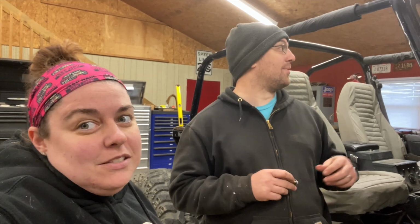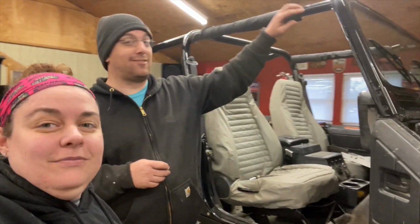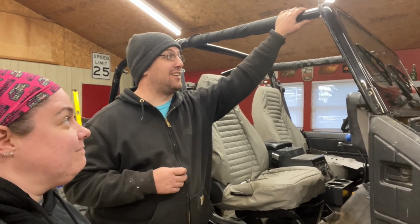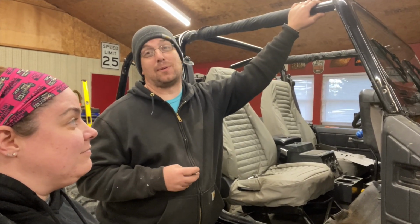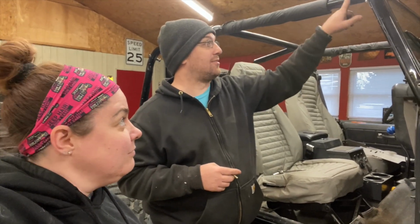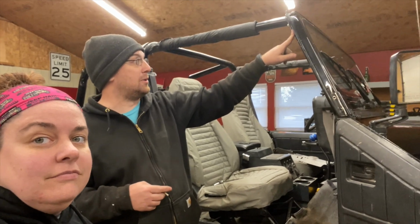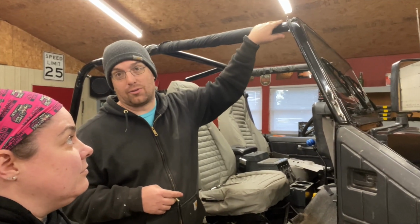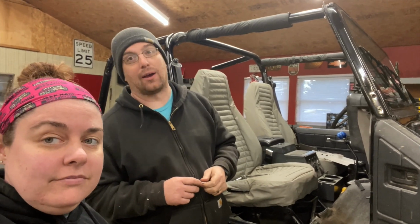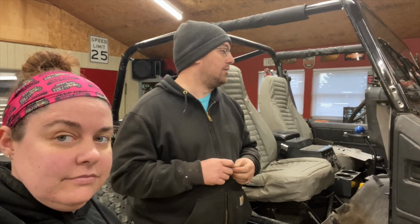He's been running the whole stock cage for a year now, and it's always kind of sketchy, especially with how we wheel, because you never know what's going to happen. These stock cages are all tied into the windshield, and when these things roll over, this whole windshield will just come down right on the driver and passenger, whoever's in the Jeep.